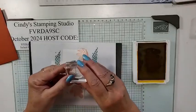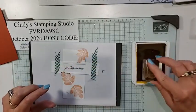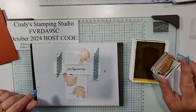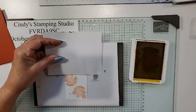Now I'm going to use the birch leaves. I believe that's birch leaves. I'm making a card that doesn't have a maple leaf on it. How about that? That's what I say. I don't want to.